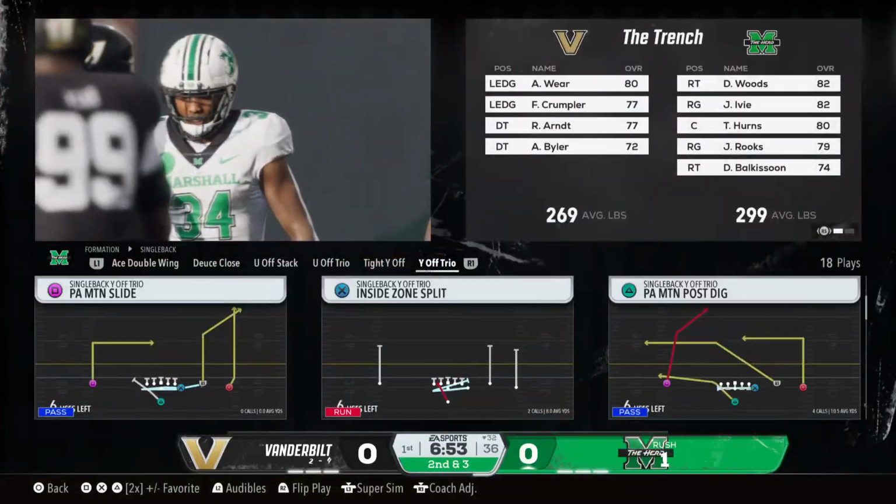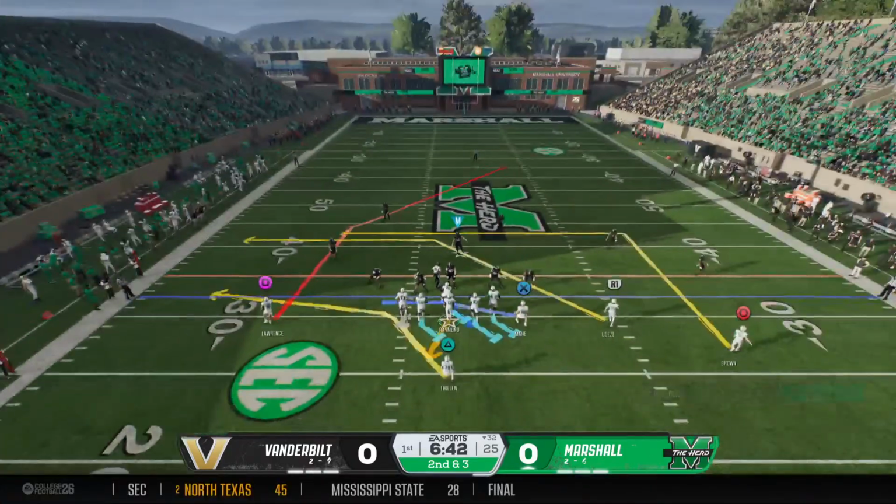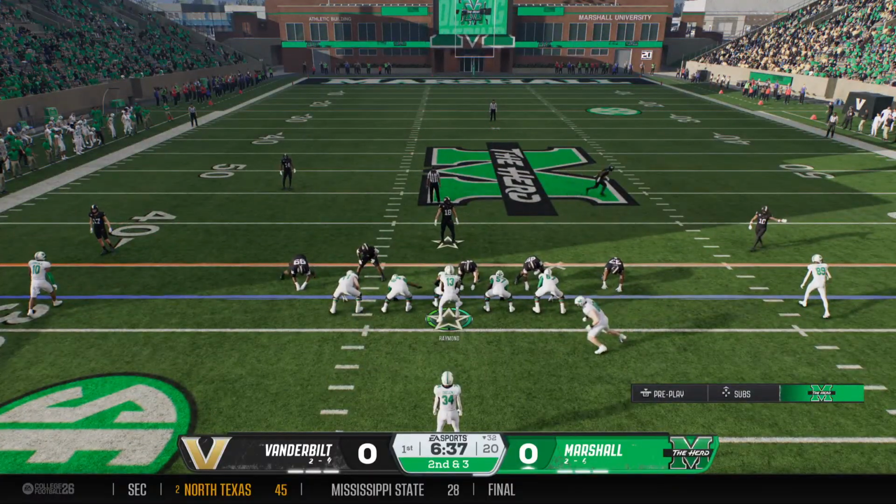Yeah, and that's what you've got to do as a defense. Sometimes you double team him. Sometimes you play zone. Mix it up. Give different looks because he is a guy. He's shown the ability to burn your defense and make big plays.